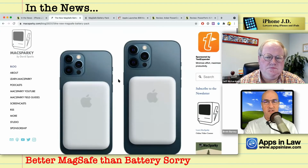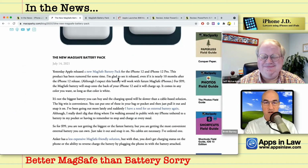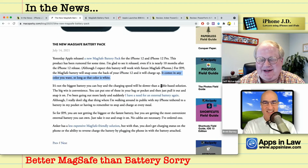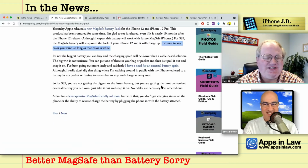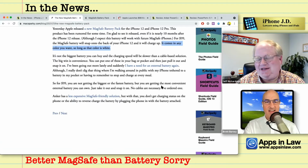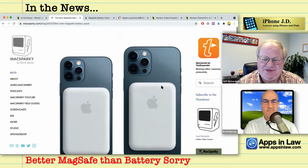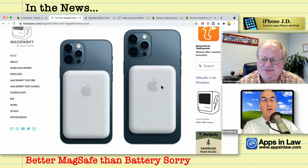I like our friend David Sparks. He says it comes in any color that you want as long as you want white. Yeah, that's a little curious. Apple loves white stuff, and I guess it's a good place to start. I suspect that if this product is popular, we'll see more colors in the future. But I guess white's not a bad color. It probably goes well with all the different color iPhones you can have. So, well, like you said, I think we'll see some more colors.